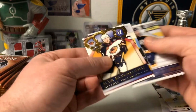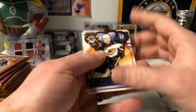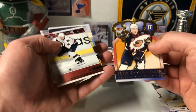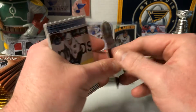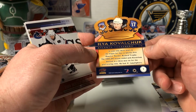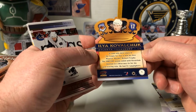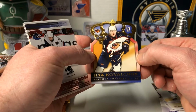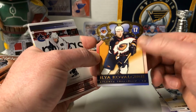Oh, look at this. Another Ilya Kovalchuk. Again, this has been a home run box back in 2005. So I guess this is the, I don't remember what this one's called. The Gold Crown die cut. I don't remember the odds on this one, but those are pretty cool. Very similar to Crown Royal.